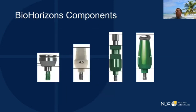All right, these are BioHorizons components. One part that I don't have here is a new peak impression coping that snaps into the implant without a screw. It's a closed tray that works like an open tray, so you don't have to unscrew. It's pretty cool. The first time I saw it, I thought, well, this thing stinks. But then I fit the analog on there, and it fit really, really well. So it's a nice way to have closed tray convenience with open tray accuracy.